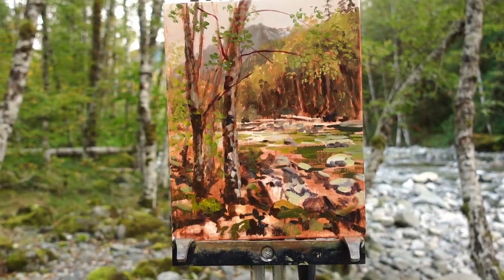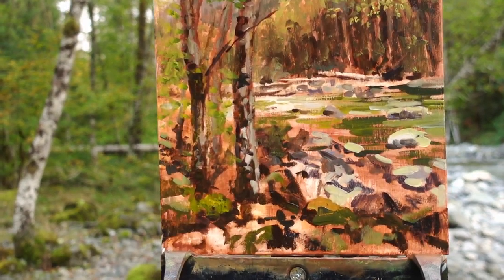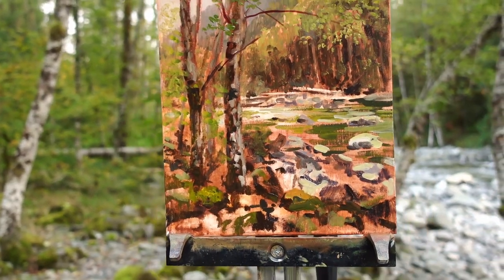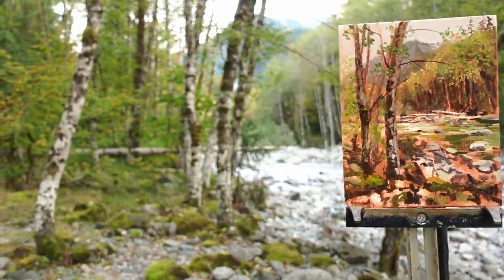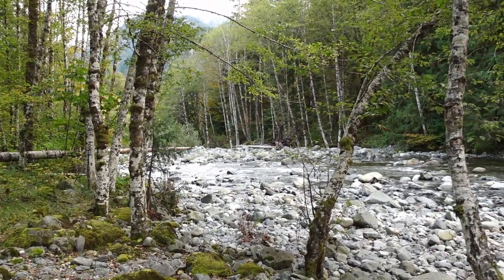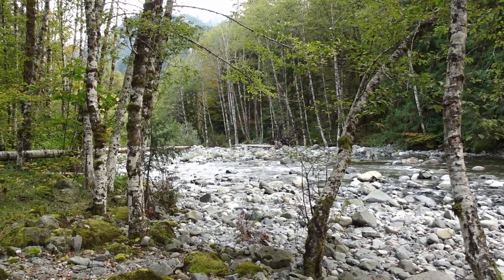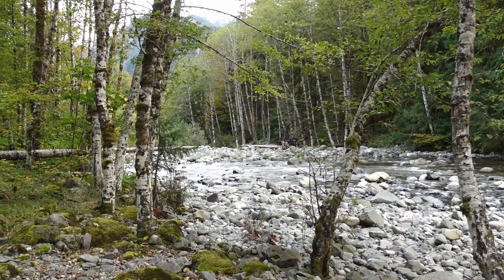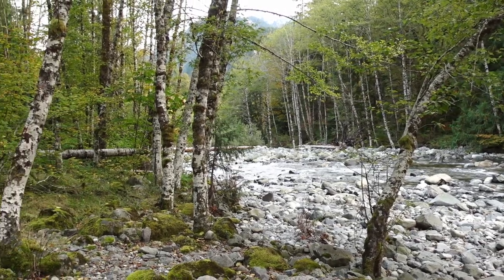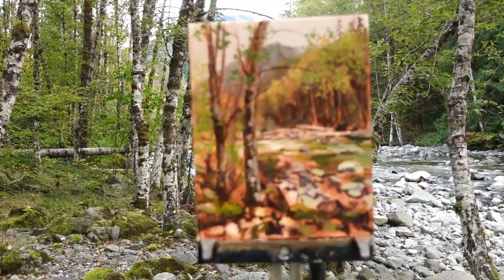I'll take it back to the studio and work on this bank of rocks. It's very rough right now. But I got the colors that I see in the scene down, which is the most important thing when I'm doing these plein air sketches. I want to capture the feel of the place and the local color and try to play with the composition a little bit. I do like the composition in this one.